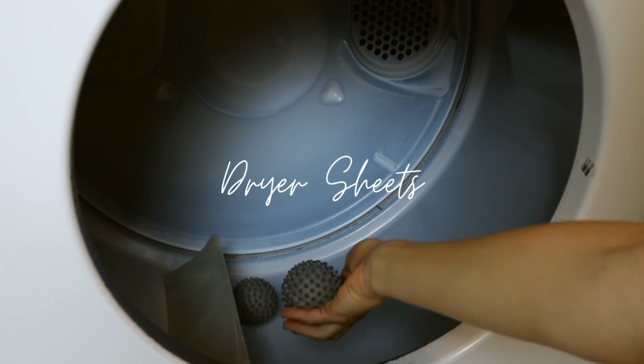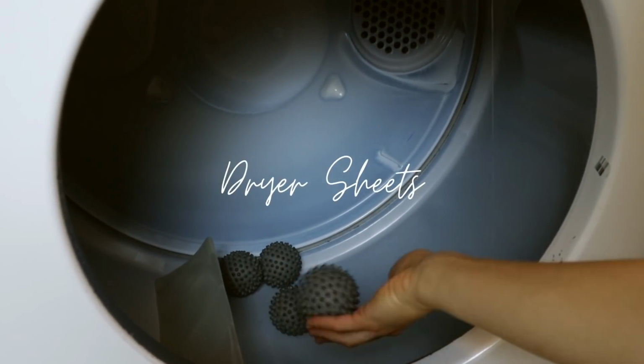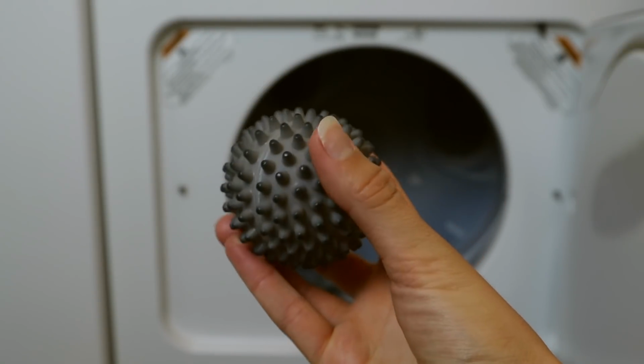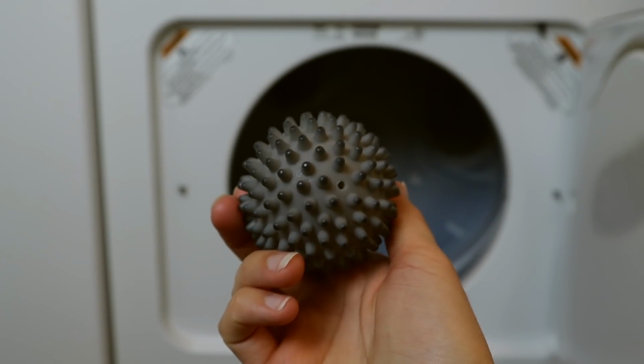Next up, we're gonna talk about how I save money when it comes to laundry. I no longer purchase dryer sheets, and that's because one, I just don't find it necessary. Instead, I have these little, and yes, they are plastic, but I got them so long ago and I expect them to last me a really long time, plastic spiky ball things that are supposed to be a replacement of dryer sheets.